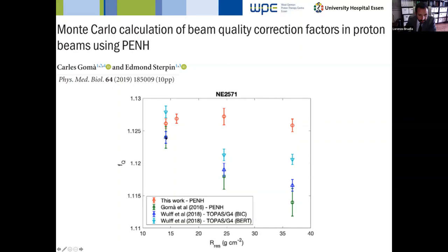So completely different. And Wolf, using GEANT4, but depending on the type of physics chosen, obtained this result and this result. So you see that you obtain results that are not compatible among themselves. Everyone using, actually in this case, the same author using the same code, just changing the physics interaction models. And in this case, the same author or one of the same authors slightly changing the code.